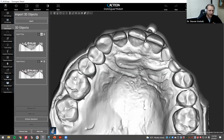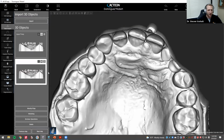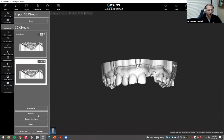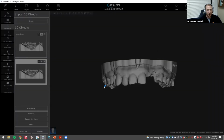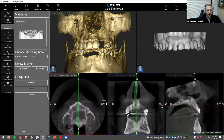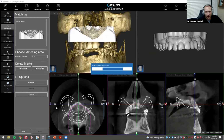Now, like I said, I cheated. I have Mark, who works with me, who is fantastic and really quick at this kind of stuff. So I'm going to instead use his beautiful wax up model that he's done, and I'm going to stitch this model as well. So same thing we're going to do, assisted. And we'll let the computer do its thinking. And now I will have a model that is preoperative. So I have the edentulous spots. That's the model I will build the guide from.